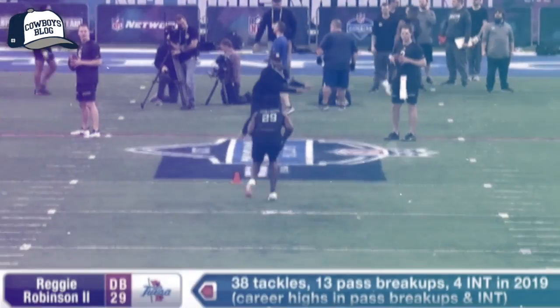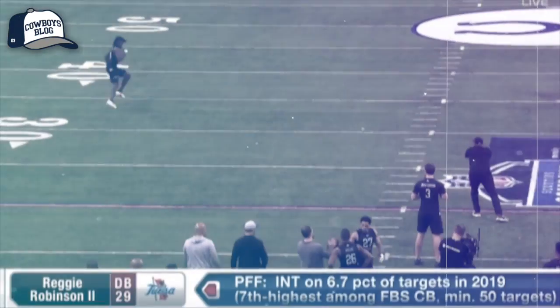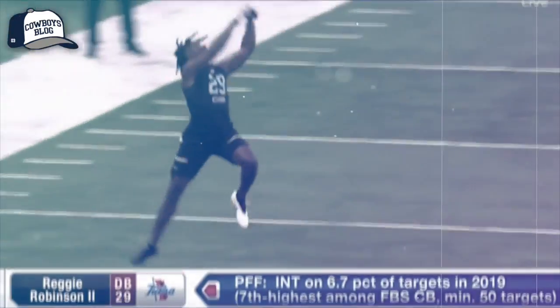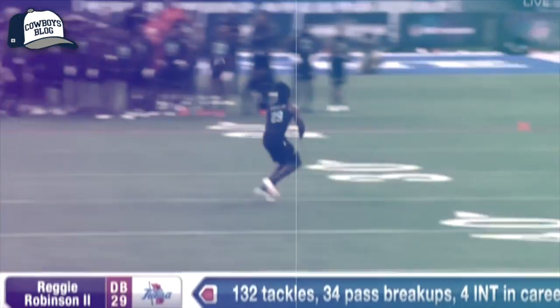One thing you will notice with Robinson is his ability to dip his hips. He can do it, but it doesn't look as natural or smooth. That's why I think you're getting a high ceiling with Reggie Robinson. He has the ability to improve, and I think the coach will be able to clean up his technique.